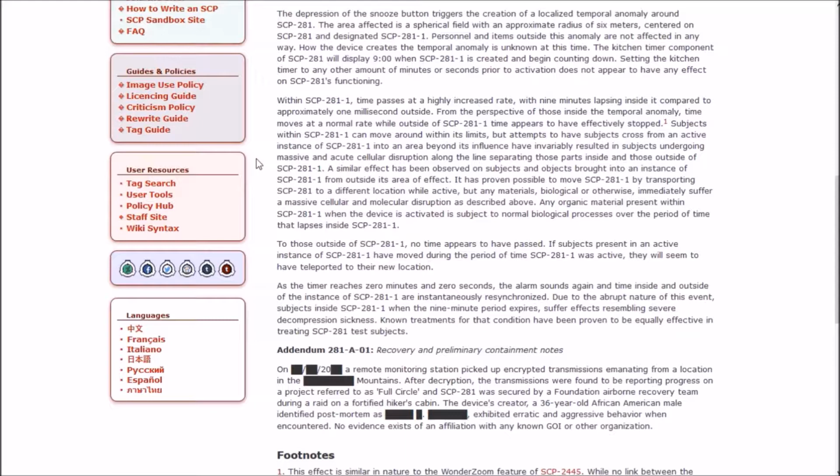Subjects within 281-1 can move around it within its limits, but attempts to have subjects cross from an active instance of 281-1 into an area beyond its influence have invariably resulted in subjects undergoing massive and acute cellular disruption along the lines separating those 2 parts inside and outside of 281-1. A similar effect has been observed on subjects and objects brought into an instance of 281-1 from outside its area of effect. It is proven possible to move 281-1 by transporting 281 to a different location while active, but any materials, biological or otherwise, immediately suffer a massive cellular and molecular disruption as described above.